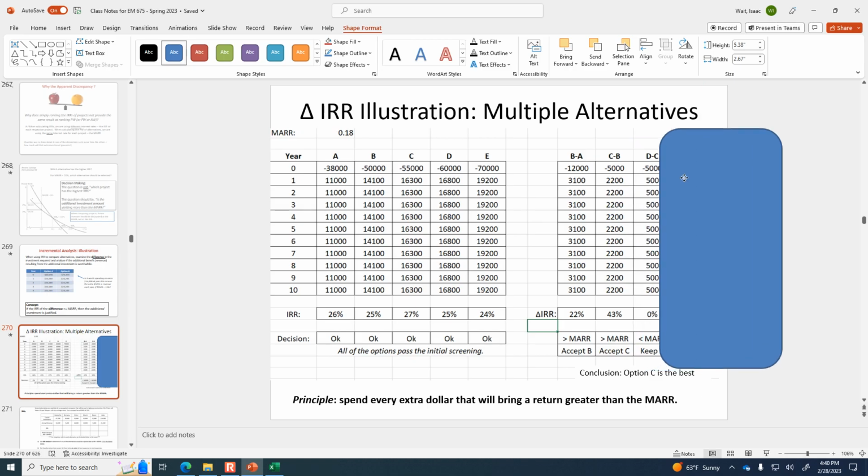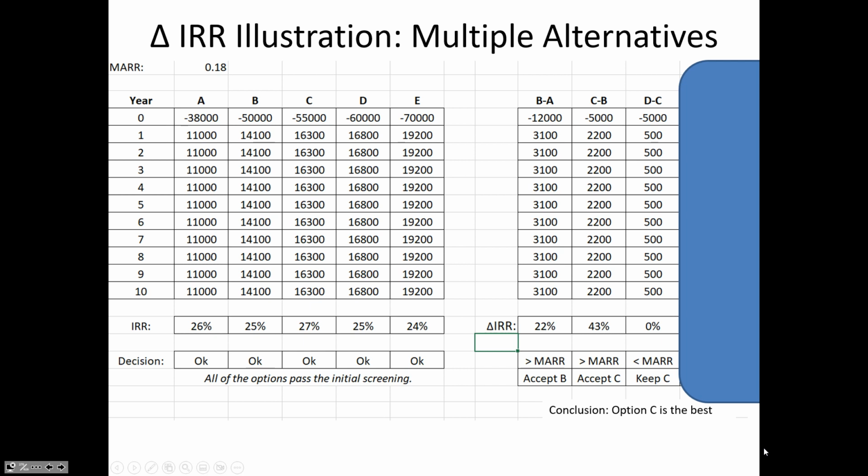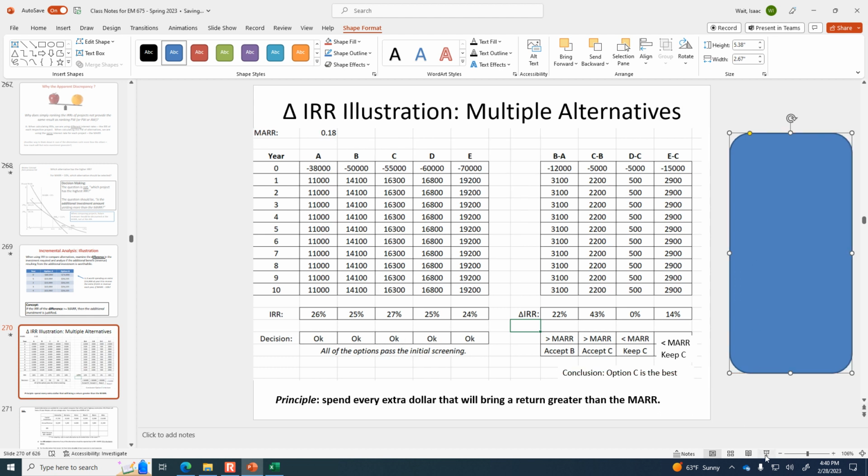Okay, so the next matchup, we only know one at a time. We're comparing D to C. Now finally we have a curveball, because in the D to C comparison, it turns out that the incremental rate of return is 0%. So the extra cost of D is not justified. So we still like C better than D. So our final comparison is going to be E versus C, because we threw out option D when its incremental comparison showed that it wasn't worth spending the extra $5,000 that D costs compared to C. So our last matchup is E versus C.